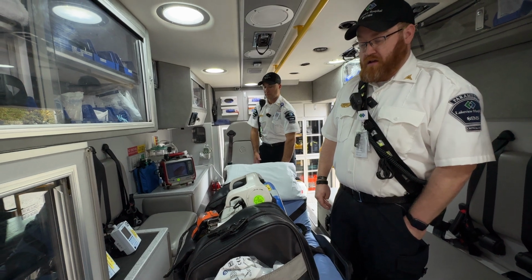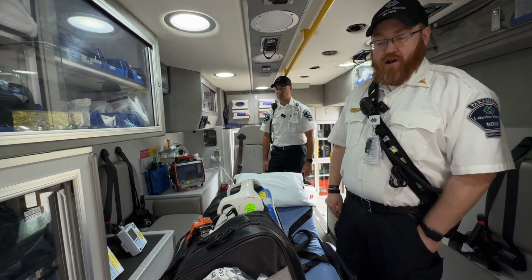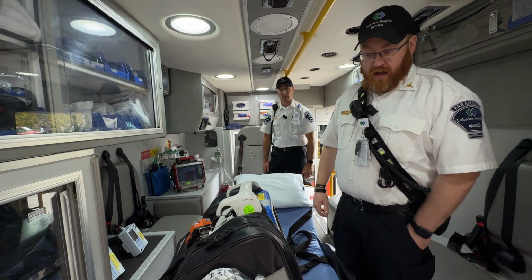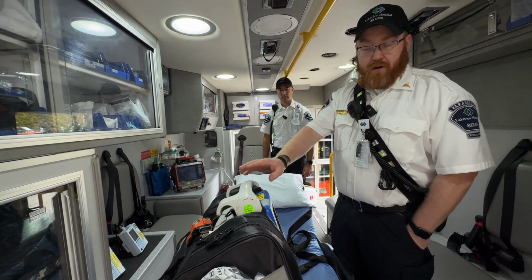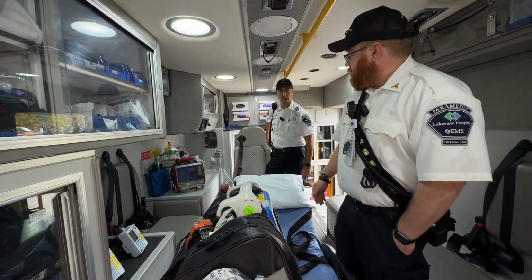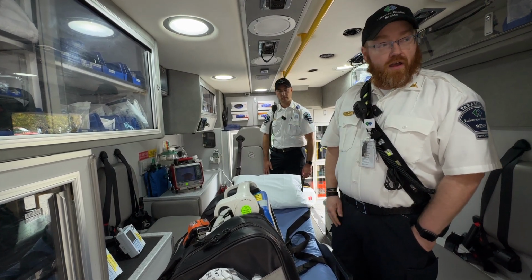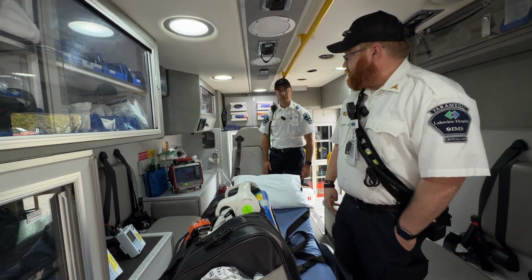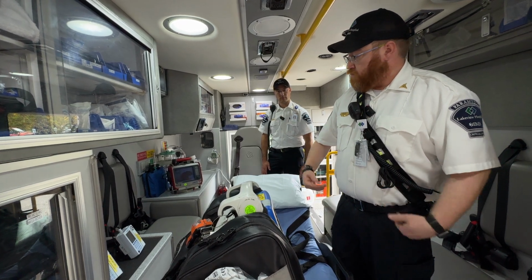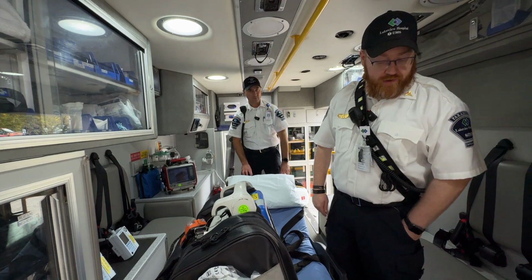In some instances, most of the time we're seated on this bench seat here or in the seat over there so that we're able to talk face-to-face to a conscious patient, as well as keep an eye on their rhythm on our heart monitor and monitor their vital signs. Sometimes we'll sit at the head of the stretcher if we need to manage their airway, so if we're breathing for them or helping them breathe, we'll be seated in that position. But in general, any one of these seats allows us access to be able to do all the things that we need to do for our patients.